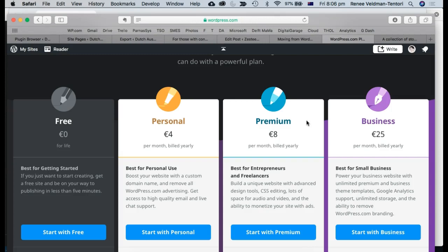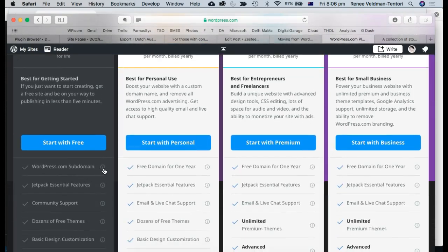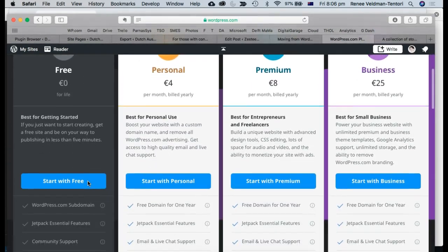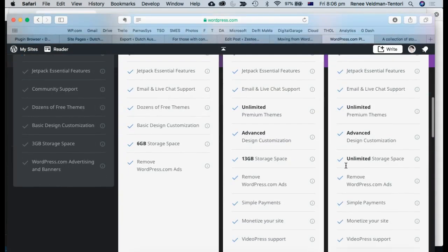Anyway, so on WordPress.com you can always have a free site, and you can have multiple free sites within the same account. So for example, I have a free blog for both my children and one for myself. And the main thing with the free is that you will always have WordPress.com in your subdomain, and you have all the basic things that you need. You have free themes. It's a really great way to blog. I am a big fan of WordPress. The upgrades give you additional things, so it just depends what you need.